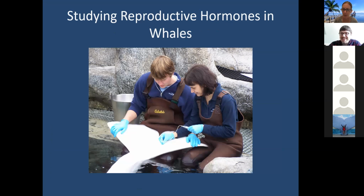I'll ask one of them now: are there adaptive reasons that we know of, or maybe guess at, why the calves are born gray as opposed to white? And then when do they become white versus gray?